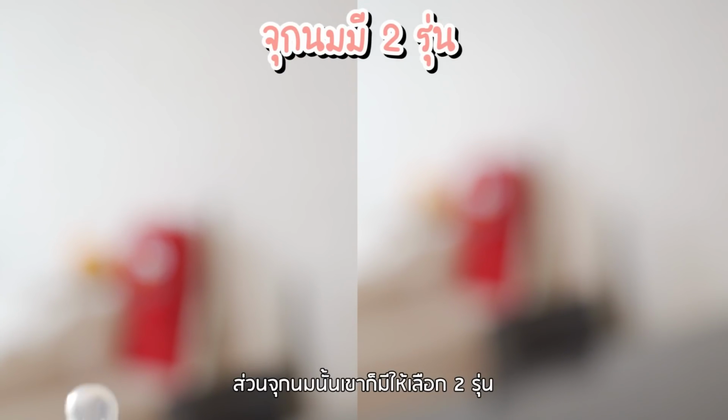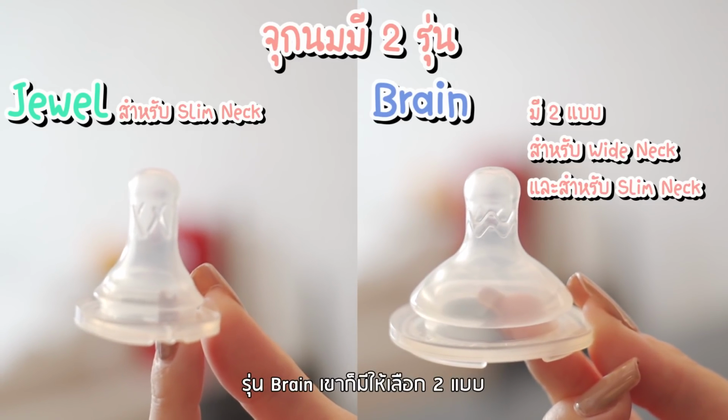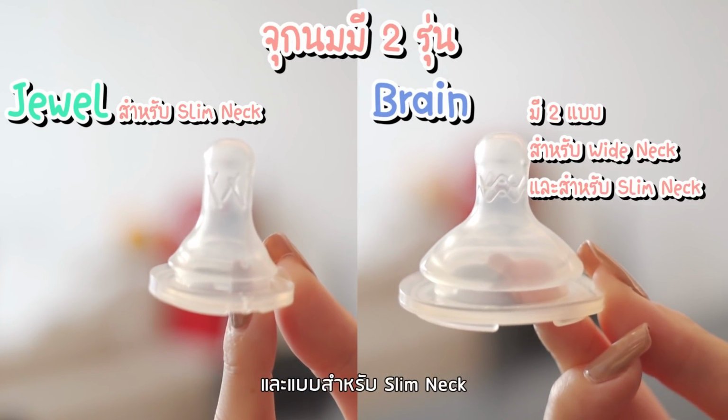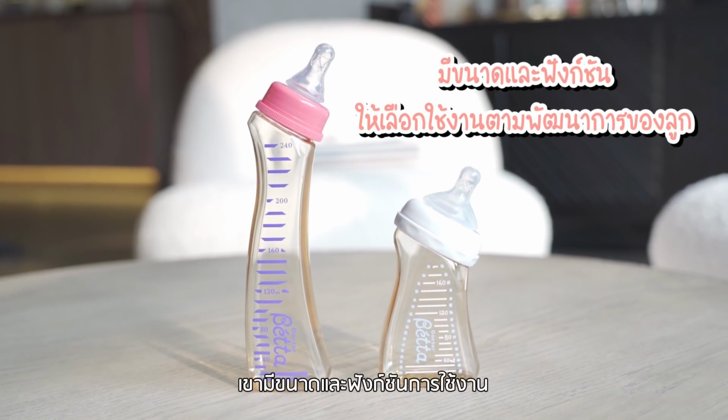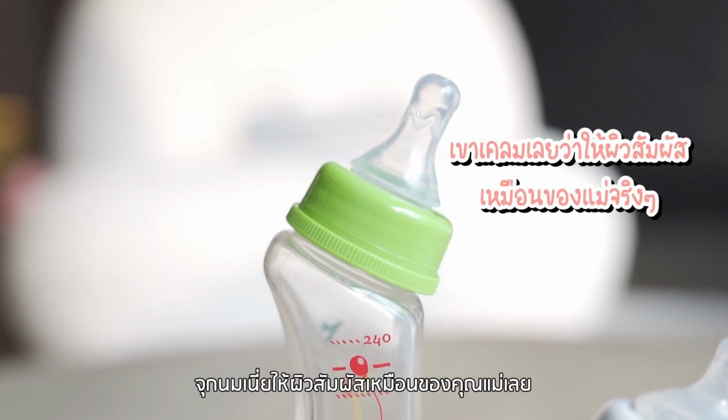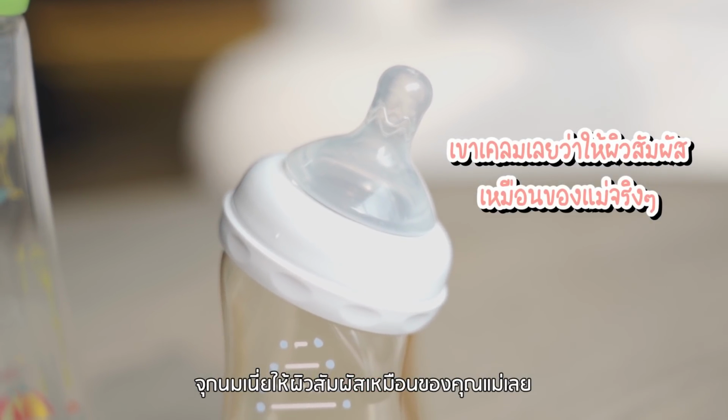There are two types of nipples, brain and jewel. So brain has two nipple types, one for a wide neck bottle and one for the slim neck bottle. There are many sizes and functions to choose from, according to the development and behavior of your baby. The brand claims that each type of nipple makes the baby feel closer to breastfeeding.